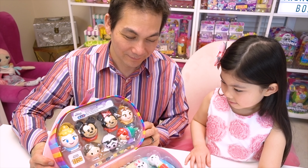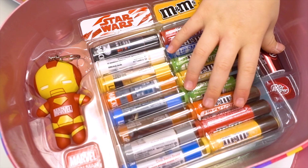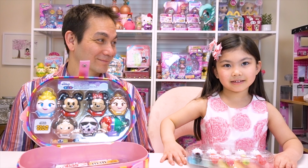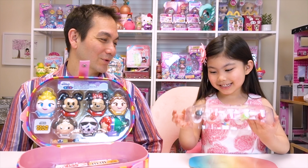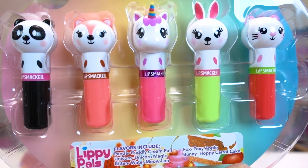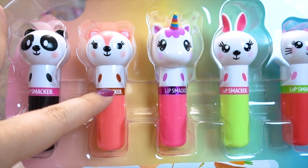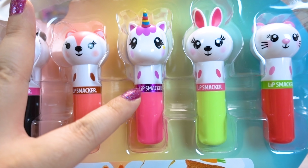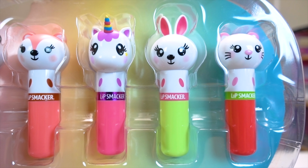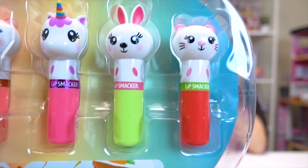And it looks like there's multiple layers. Let's see what's under there, Melody. Oh my gosh, whoa. M&Ms and Star Wars and Dr Pepper and Marvel. Melody, which one do you want to open first? This one. The Lippy Pals? First, we have these adorable Lippy Pals that are super moisturizing and smell amazing. There's a panda, cuddly cream puff flavor, a fox, which is foxy apple flavored, a unicorn, unicorn magic flavored, a bunny, which is supposed to smell like hoppy carrot cake, and a kitten, which is water meowlon.